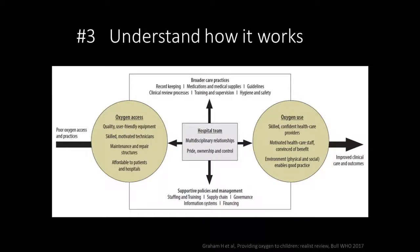Thirdly, we need to understand how oxygen works. This is a schematic which came out of the review of 20 different oxygen projects, and I'm not going to go through it in detail, but I just want to highlight a couple of things. Firstly, getting oxygen to sick children requires good oxygen access, and that involves not just good quality equipment, but also the technicians and the systems that will keep that equipment working. It also means making oxygen affordable, and I mean affordable both to hospitals and to patients.